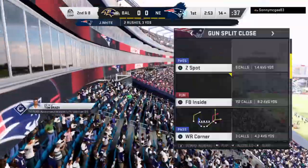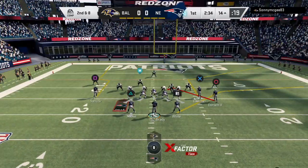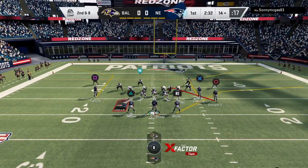He will push his way down to about the 14. Give him a couple on the carry there. 2nd and 8.